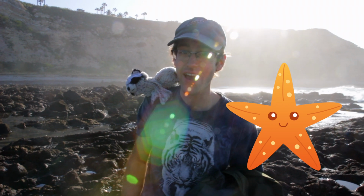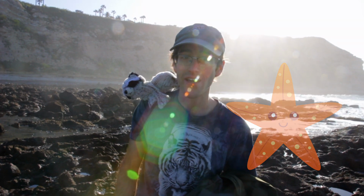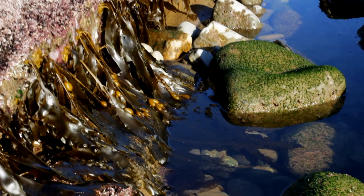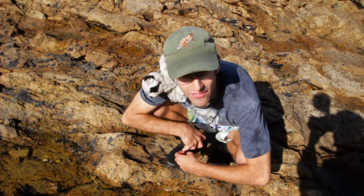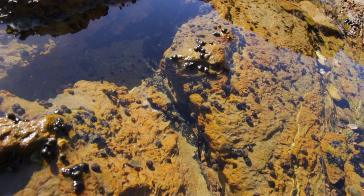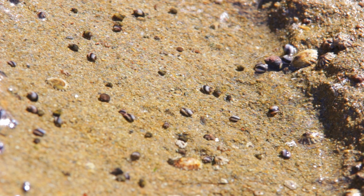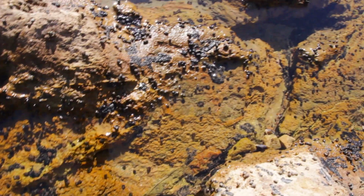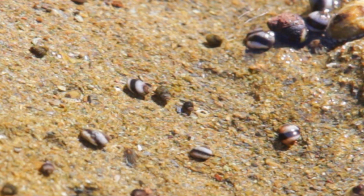We're looking for the starfish. It's really hard to find. There's not too many of them out here, but we're looking. We have found a lot of animals right here. Every one of these little black bumps might look like another rock, but it's actually a little sea snail. Snails live in the ocean too.